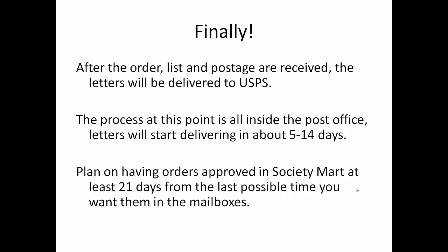Don't run right up to your deadlines of time. You will have a much easier time if you approach this from, I need to have this out in a month or so. Let me go out and do the work now. But 21 days is from the time the order is in Society Mart. It is the time frame that you want to follow as an order. So again, that's it. Once you've got your postage check cut and into us, we're going to take the whole package, deliver it off, and it will deliver out.